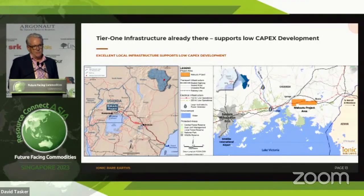So very stable, politically it's very stable and very investment friendly. They've just upgraded their Mining Act, and like all African countries, we're working with the government at the moment. We've submitted our mining license application, and we hope to have that, as I said, in the next couple of months.